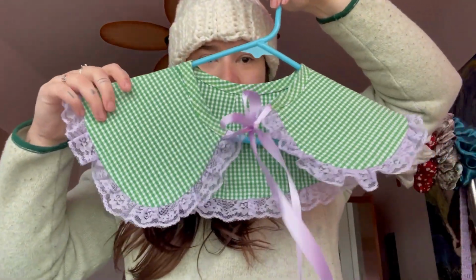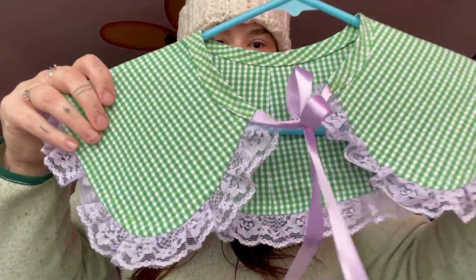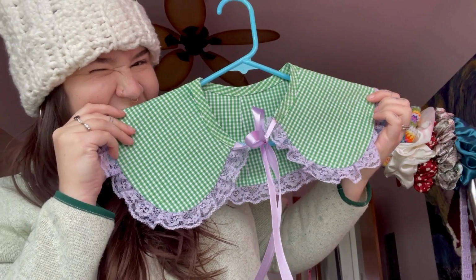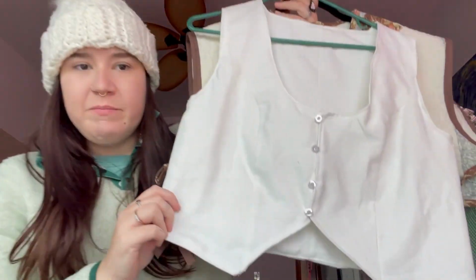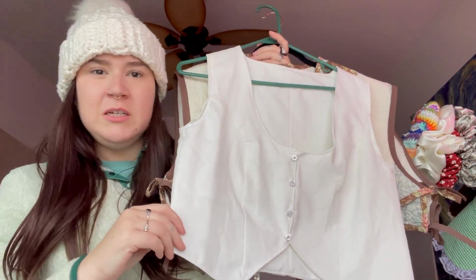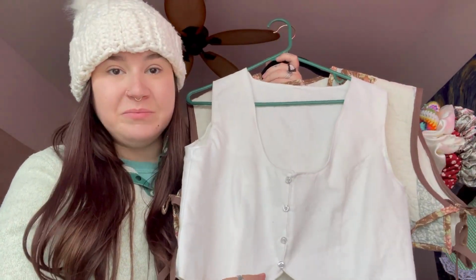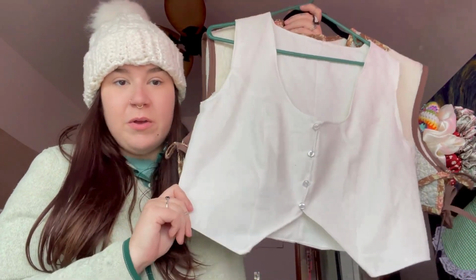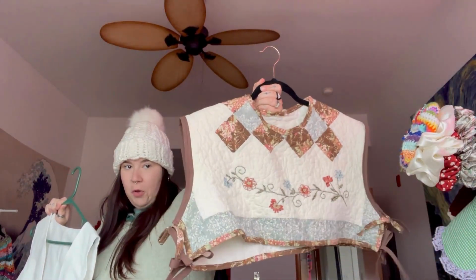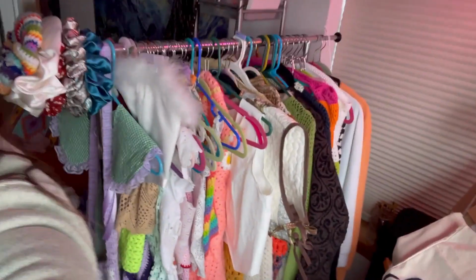I finished this collar that I was recording, purple. She's so cute. I needed to put buttons. Well, I wanted to make a white vest, but then this pattern is too small, so I need to go the next size up. But I just wanted to finish this since I pretty much did all of it. So we have buttons on here. And then I made this, which is a cute little over vest thing. I also organized all of my market items.